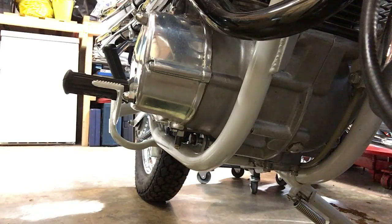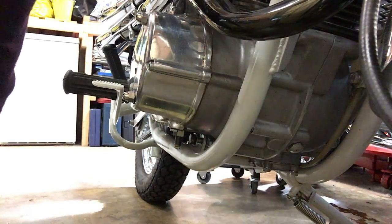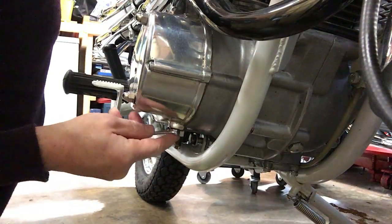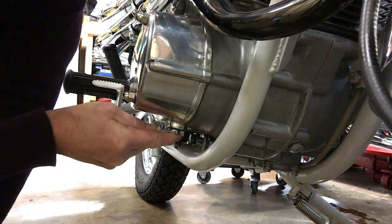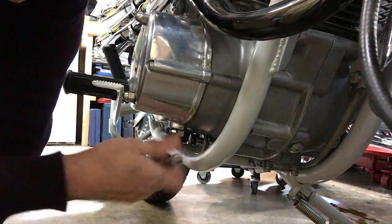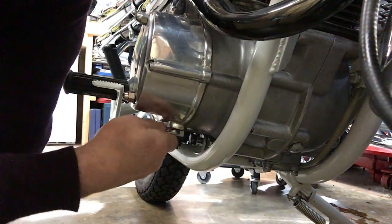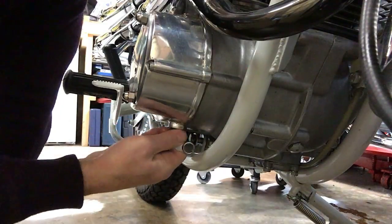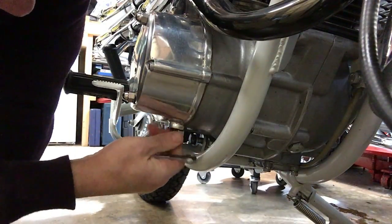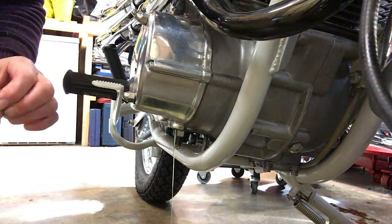Right, that's got the oil mess on the floor cleared up. I think most of the oil has now seeped out of this, but let's just check that the primary chain case is empty, just in case we need to lean the bike over this end. So we'll just let any excess pee out of here. Okay, still a bit in there, but that's okay.